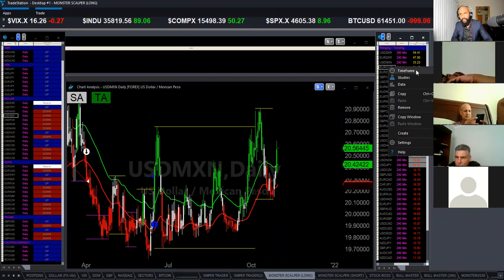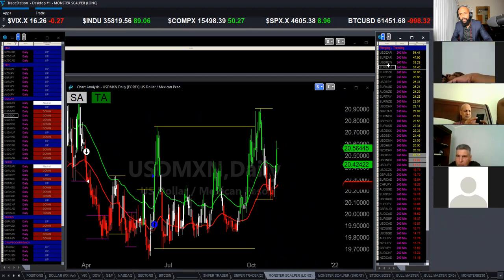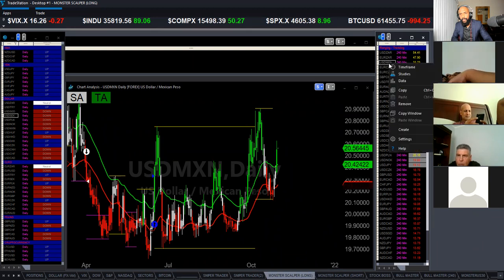It's not working for me either. Okay, it's not coming up. But this is how it would do it. You just click on time frame, find all symbols.